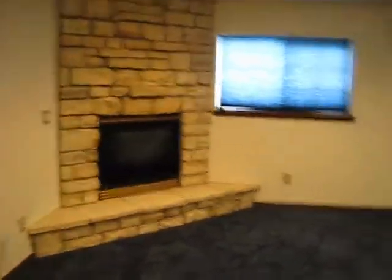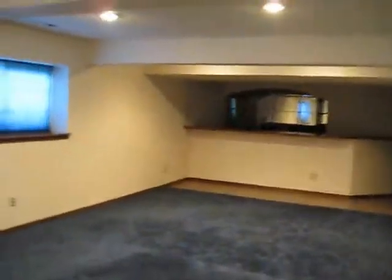Not a bad little deal, and I'll talk a little more about how we structured that. Here's our downstairs, the basement. Again, you've got these dark blue mini blinds that don't let a lot of light in, whereas normally all these windows are above grade, so this could have a lot of natural light. We've got a wet bar in the back. It's all wired for surround sound down here. We've got a walkout, which definitely adds a lot of value to this house.